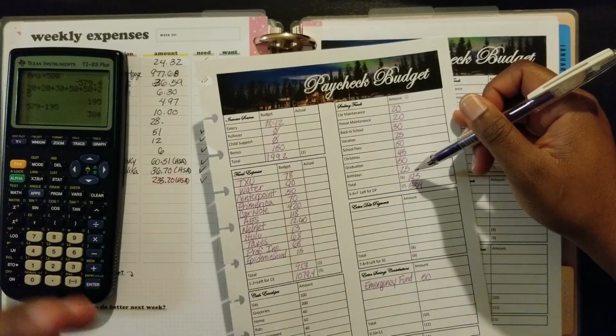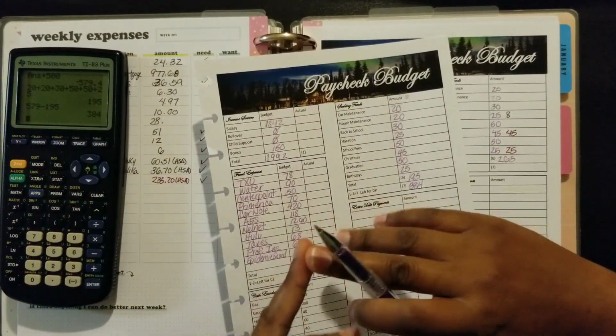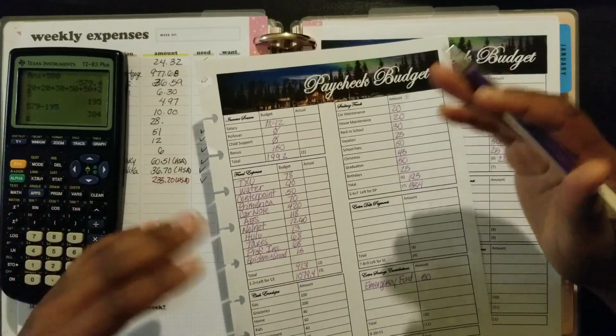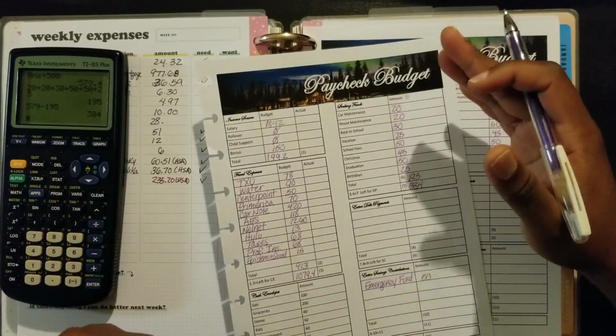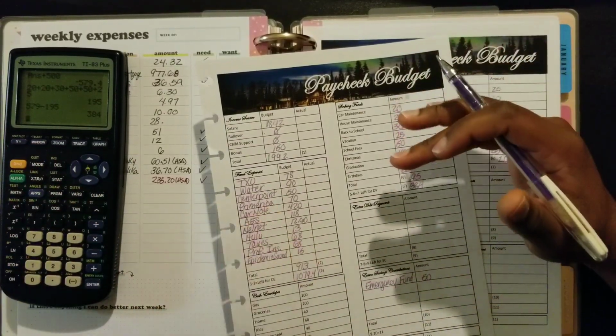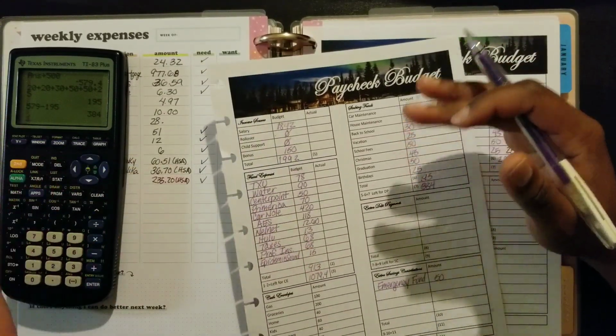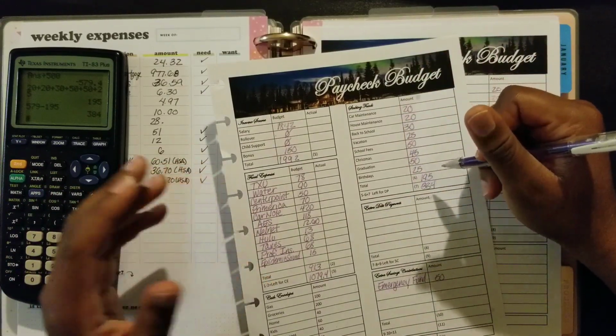Birthdays is the same thing, but I use that throughout the year for my kids' birthdays, my nieces and nephews' birthdays, my dad, anybody in our kind of immediate family for their birthdays. And also if we end up going to, like say the kids get invited to a birthday party, I will use that money to buy a gift for the kid whose birthday party we're going to. So that's where these numbers come from.